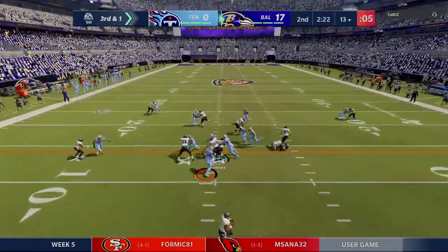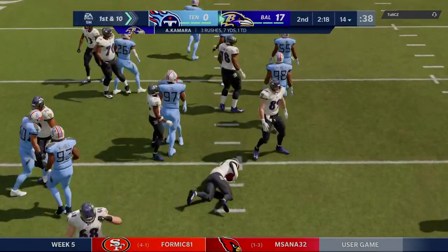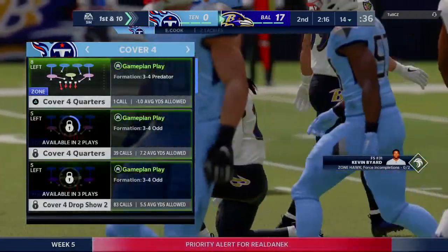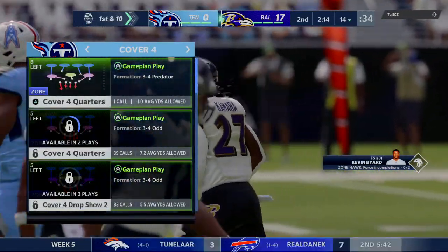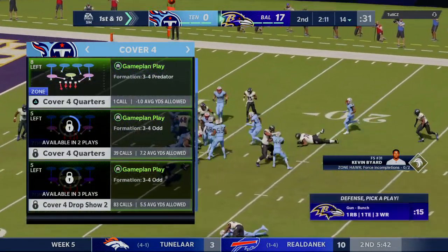1. Here's Kamara trying to run for it. And they're going to get the first out here as he's up to the 14. Call it a 1-yard gain on the play, and it'll result in a fresh set of downs. 1st and 10 at the 14-yard line.